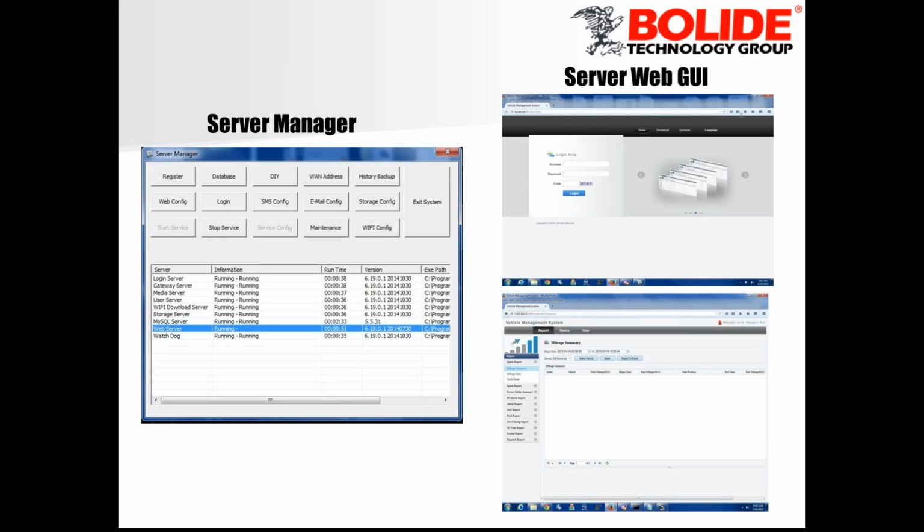Another cool feature is the SMS config. You could send messages to the actual device. We'll go over that a little bit. History, Wi-Fi configuration is also done here. But that's about it on the server side.